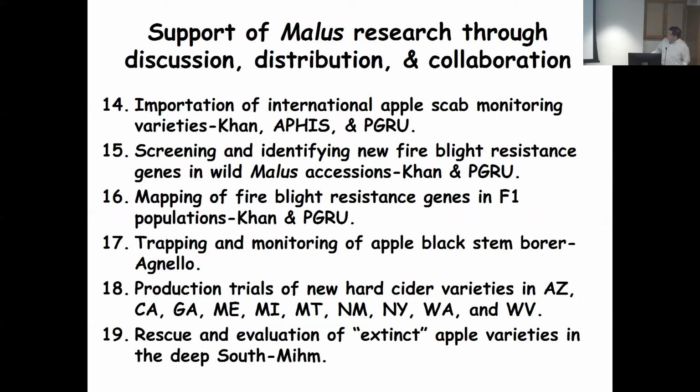And also, we're supporting a lot of cider variety testing right now because cider is getting so hot, a lot of people are interested. So we're supporting material for study in places like Arizona, Georgia, California, Maine, Michigan, Montana, New Mexico, New York, of course, Washington State, and also West Virginia. We study a lot of those materials.